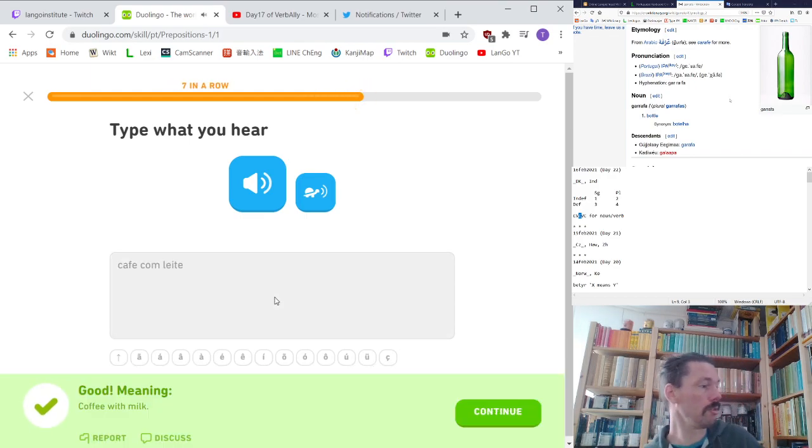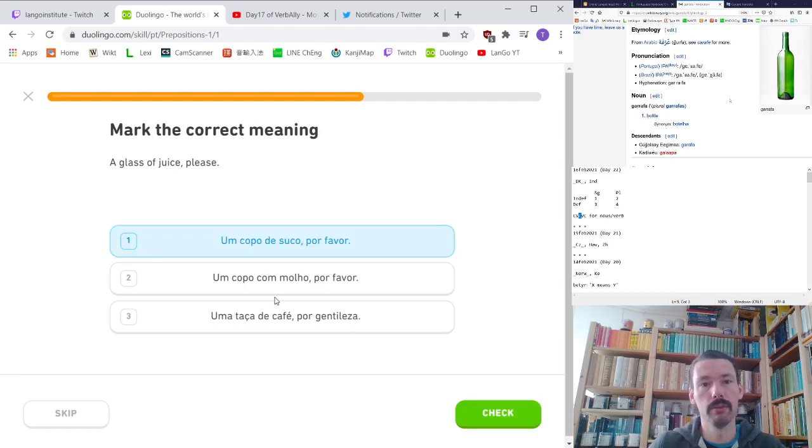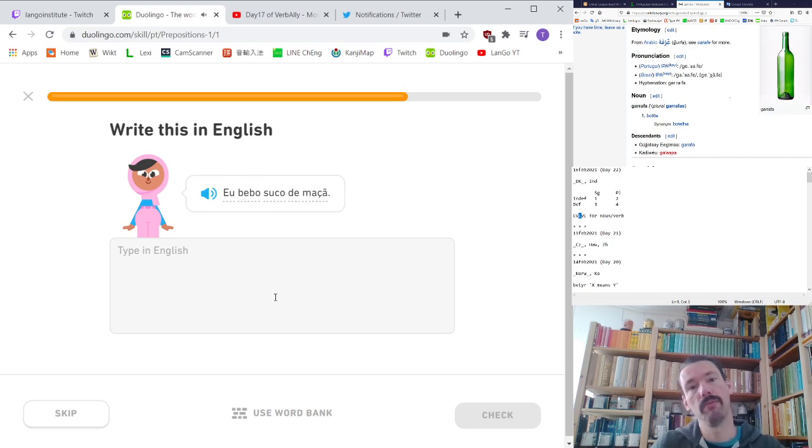Lucky guess, I guess, or it just doesn't see the need to correct my spelling. Com, inherited from Latin cum, meaning with. Cup of juice, suco, por favor. Copo de suco. Eu bebo suco de maçã. I drink, eu bebo. The suffix in this one, letter O, we call an agreement marker. It's telling you who the agent or the subject of the verb is. And in this case, eu is spelled out with the pronoun, but that can be dropped. I drink juice of apple.